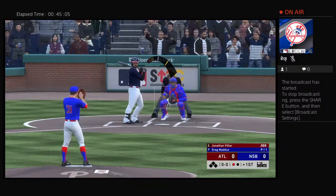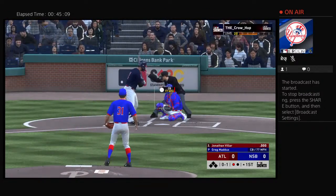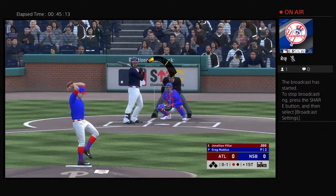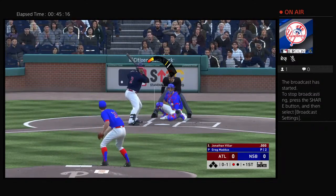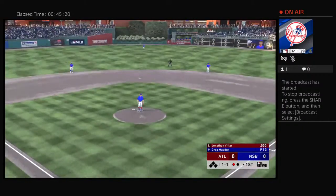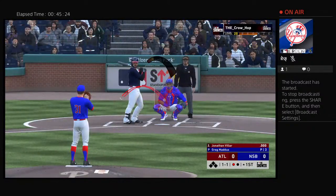Settling in now, Jonathan Villar, as he'll get his first opportunity in this one. Drops in a strike to start the at-bat, 0-1. Villar is a guy that can really pick him up and put him down, if you will. He's a plus runner and really uses speed to his advantage in multiple ways on the field. Yeah, and it works for him. It works for him in a lot of ways, like you said, Matty.